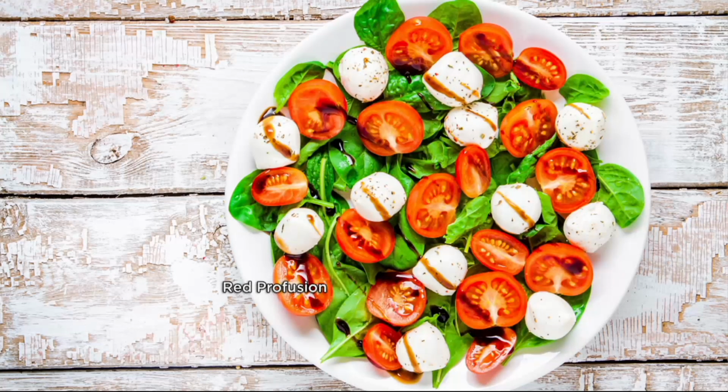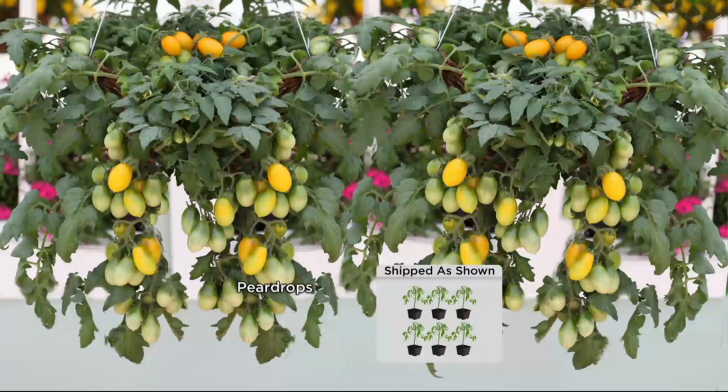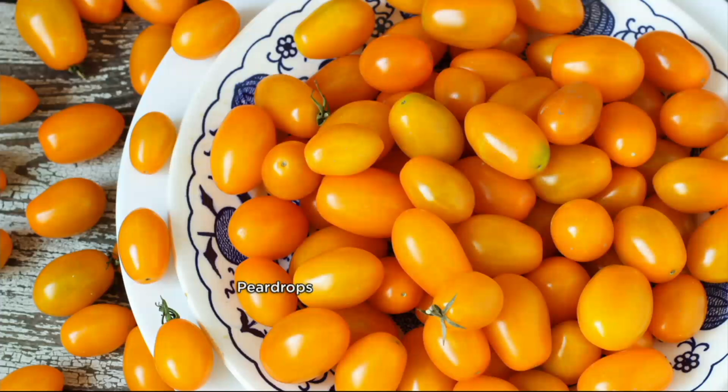And then the next one is called the Pear Drop Yellow. This is really an explosion of flavor in your mouth. All these are going to come to fruit in 5 weeks, not 14 weeks. That's more than 2 times faster than others that take up a lot of room.